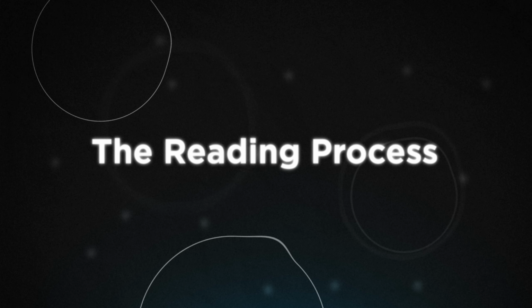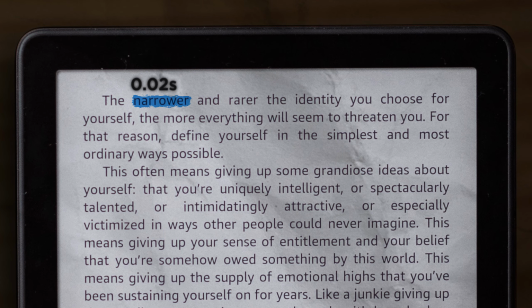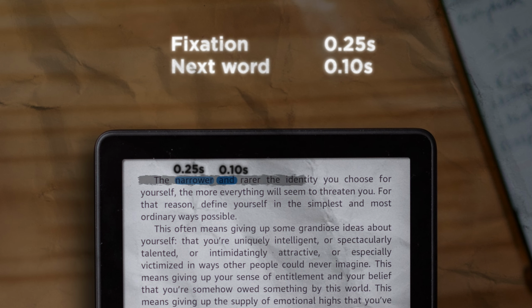Alright, first let's quickly break down the reading process. So, how average people read. The first step is for the eyes to look at the words. This fixation on every word takes around 0.25 seconds. Next, you start moving your eyes to the following word. It takes 0.1 second for the brain to move from one word to the next. Usually, you take in 4 to 5 words in your head or a sentence at once.